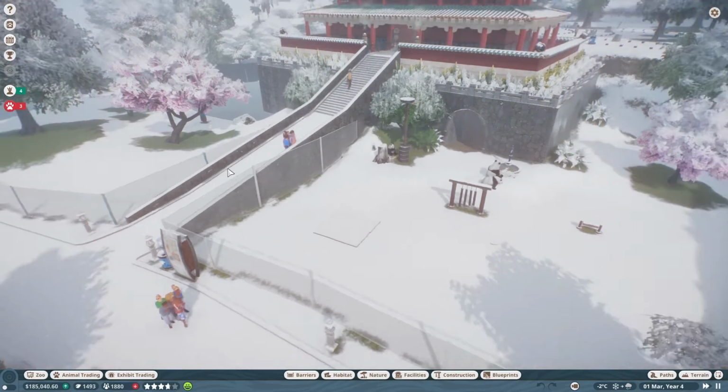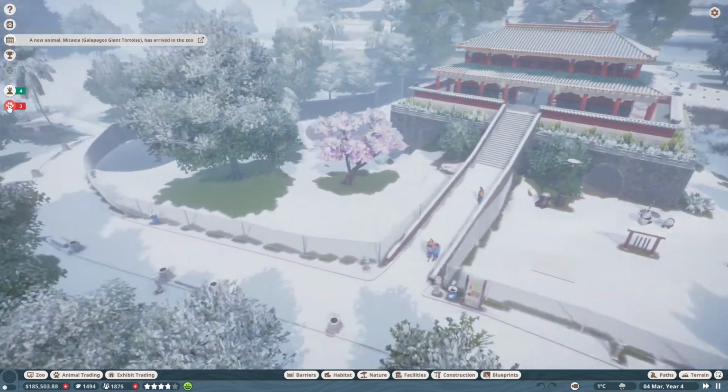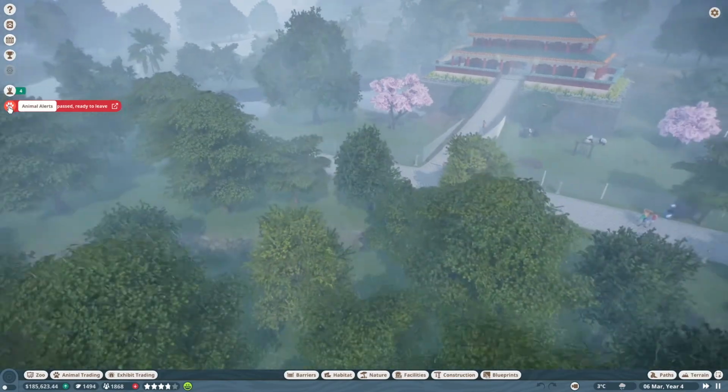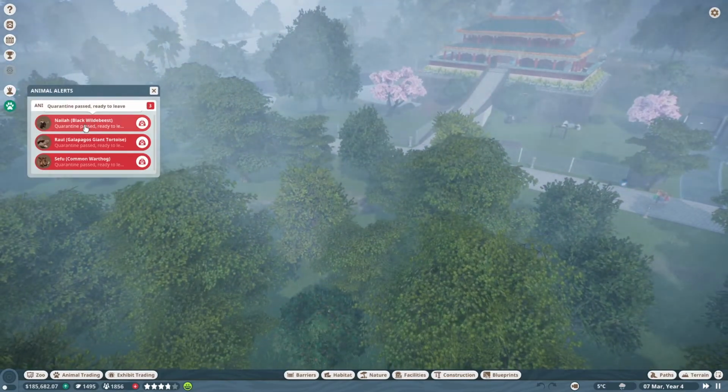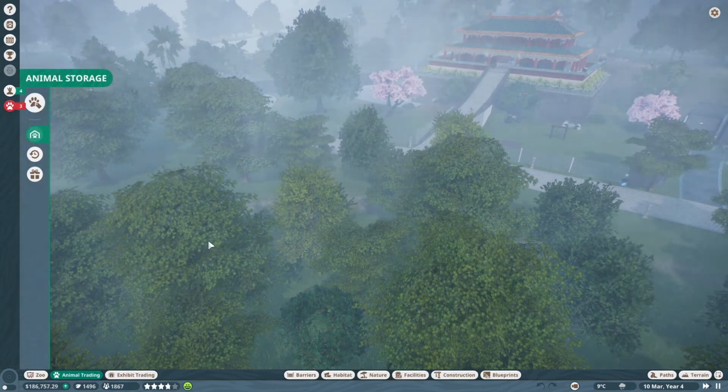Because we are at level 7, we need to be at level 10. Okay, so all my tortoises and stuff have arrived in the zoo. And all their quarantines have been passed as well. So that's fantastic.